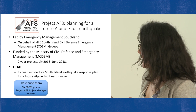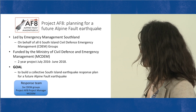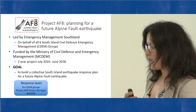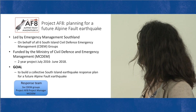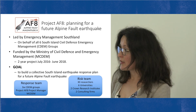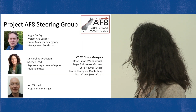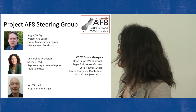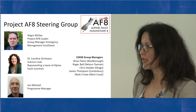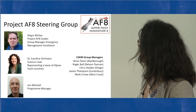And we're doing this by having 2 teams working on it. We have a response team, which is led by those 6 civil defence emergency management groups. We have a Project AF8 project manager, and we have input from the Ministry of Civil Defence and Emergency Management. And then the risk team, which involves 30 academics from around New Zealand, from 6 universities, 2 Crown Research Institutes, and 2 consulting firms. And these are the members of the steering group, so it's led by Angus McKay in Southland. I lead the science team, and John Mitchell's our program manager, and each of the group managers from the Civil Defence and Emergency Management regions is also represented on the steering group.